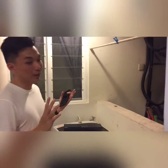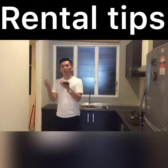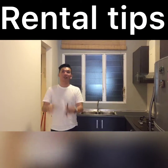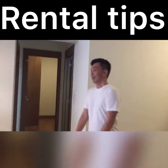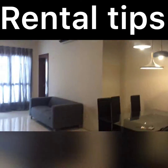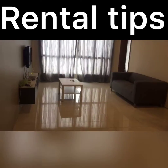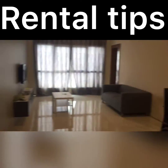Yeah, the areas we didn't touch anything. Because the first impression when you come in is the living room and also the dining area. That's why you see we redesigned the dining area a little bit. You could see that the dining area is actually very spacious. Compared to the previous one, this has more space. I hope the tenant likes it.